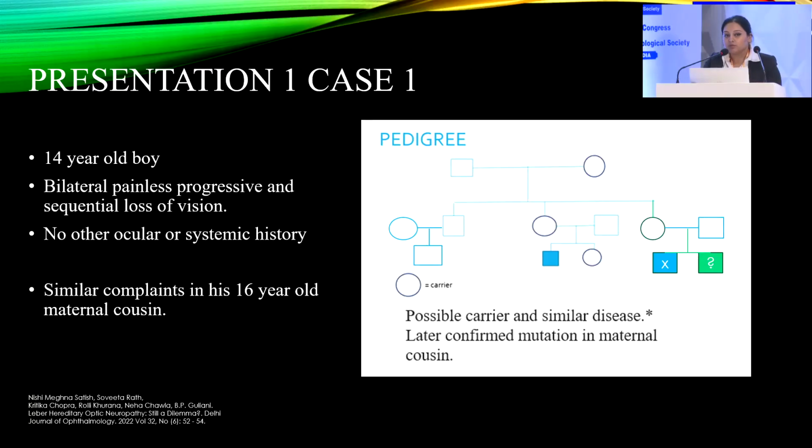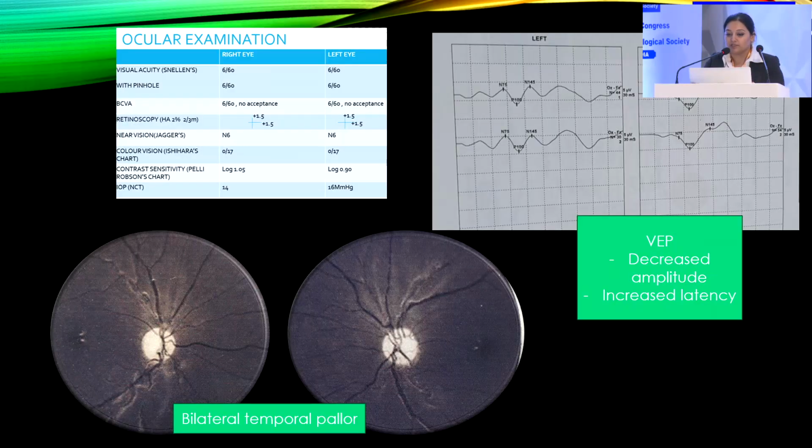So the first group of patients with optic atrophy, we had these young teenage boys with bilateral painless progressive and sequential loss of vision. They had very strong maternal family history, and both of them had bilateral temporal pallor present, and on the visual evoked potential, we saw that there was a decreased amplitude as well as an increased latency.